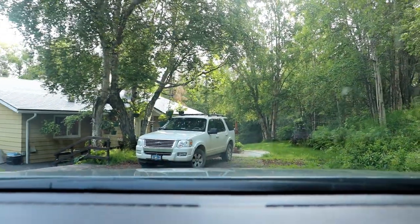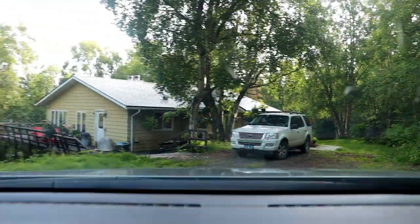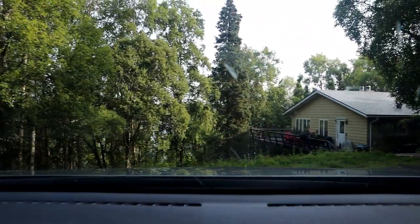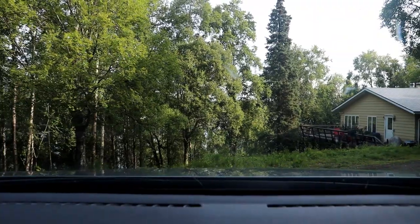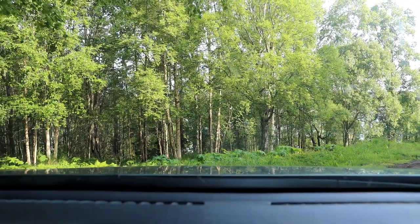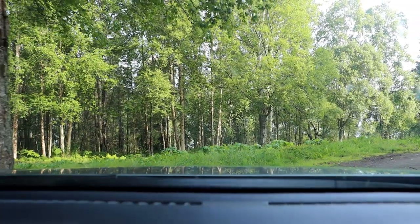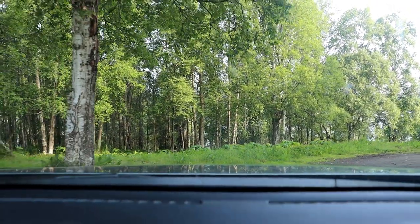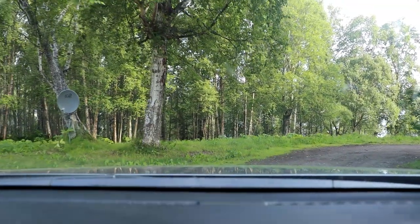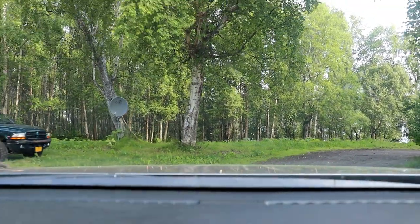Trying to stop my windshield wipers and back up here, folks. Hey, first day of salmon fishing on the Kenai River. We got to run to Walmart and get some stuff. We got to run to Danny's and pick up our fishing gear, and we'll head to the Kenai. So it's another great day now that Matt's back on board. Finally.